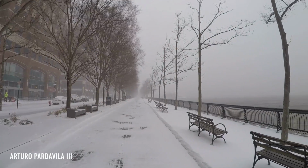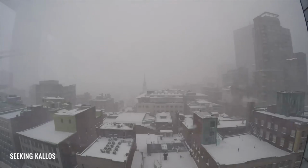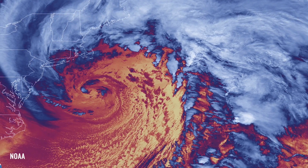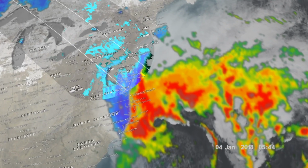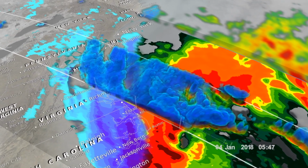On January 4, 2018, a large snowstorm rapidly intensified as it moved from the southeastern US up the east coast. In fact, it intensified so rapidly in terms of the drop of pressure at the center, it was called a bomb cyclone, and intensified about as much as you'd see with an intense hurricane.